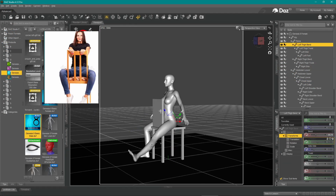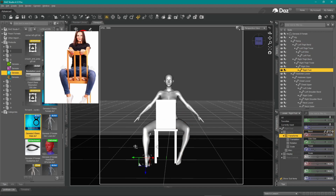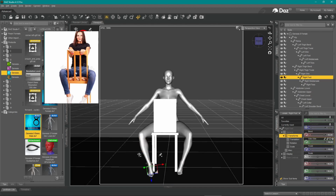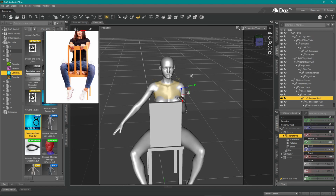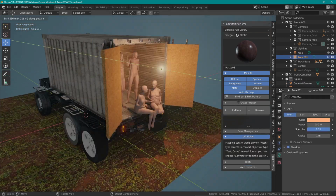I use DAZ Studio, which is free, as a way to pose all my models in all of my work involving people. You can custom pose models, change their body shape and limbs, and have the muscles actually contract and expand, and add facial expressions. And once I'm done with posing models, I import them right into Blender.